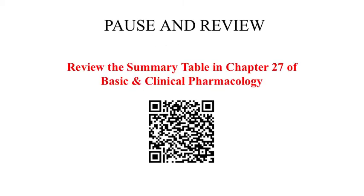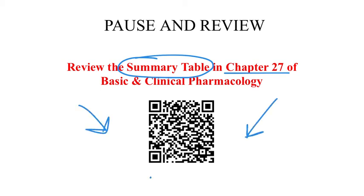At this point, it would be a good idea to review the summary table at the very end of Chapter 27 in the Basic and Clinical Pharmacology textbook. If you take a photo of the QR code on the screen, that will bring you right to Chapter 27 of the text. The summary table in Chapter 27 describes the activity of all of the skeletal muscle relaxants I have just mentioned and provides a very good overview of the spasmolytic and antispasmodic drugs.